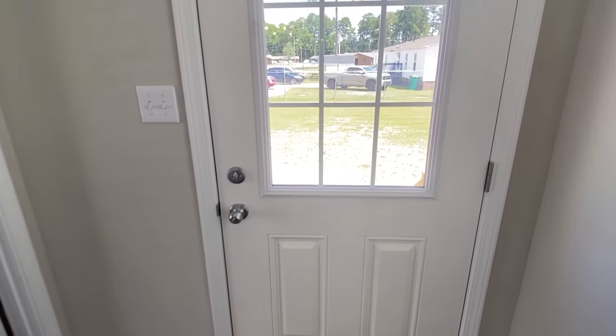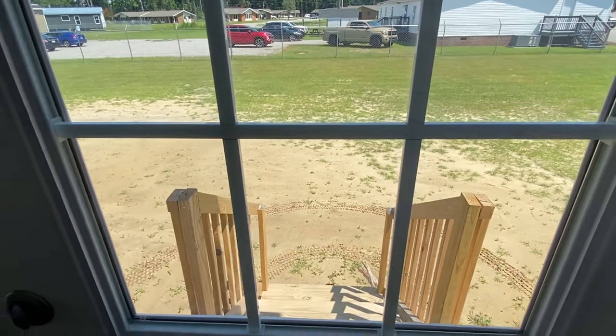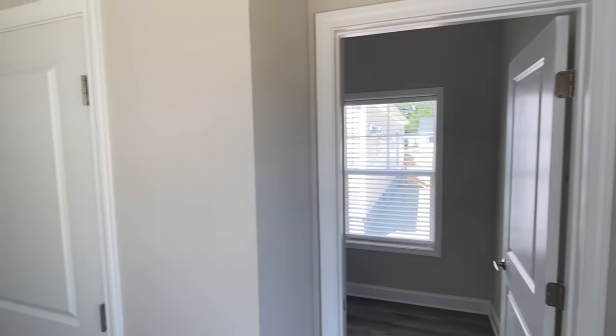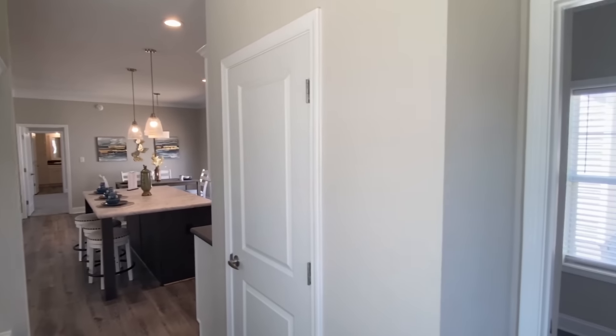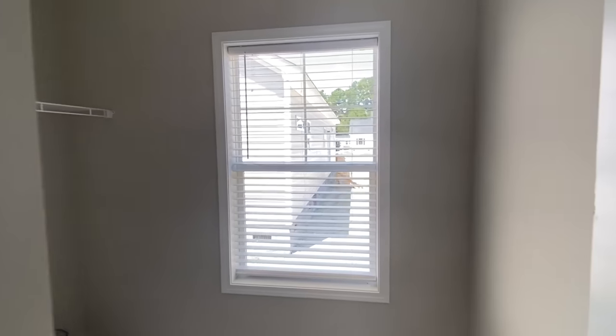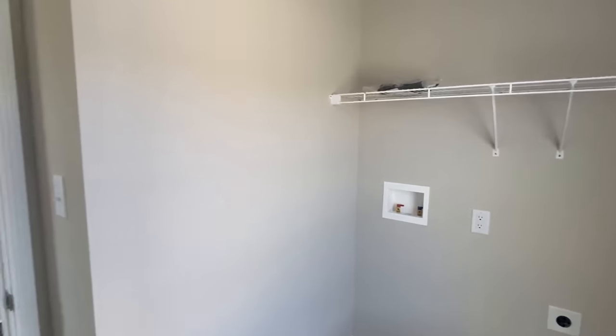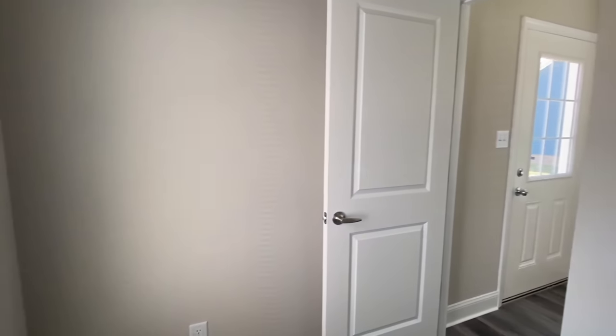Here's that side door. I'll show you, remember when we walked around right here on the side, if you're facing the house, it'll be on the right. And then right over here is going to be the utility spot. You got your washer and dryer kind of tucked away real nice over here. So if you got people in the kitchen, they can look down here and see all your junk.